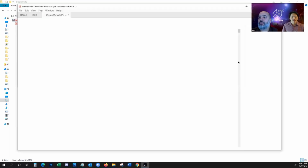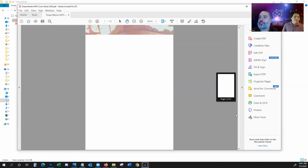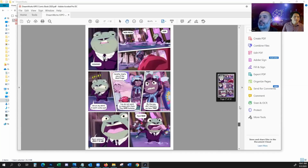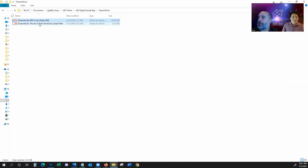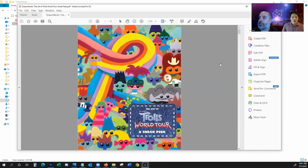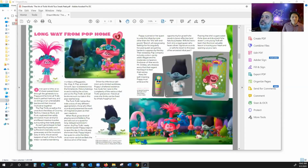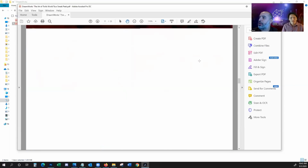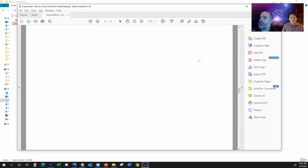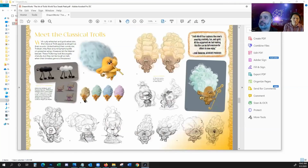It's fantastic. Next up is Dreamworks. Yeah. So not only do they include an entire Kipo comic book from Kipo and the Age of Wonder Beasts, which is on Netflix, this is like a full 32-page comic. Wow. And on top of that, they also include a sneak peek of their amazing Trolls World Tour art book. Oh my gosh, I loved this movie. I just loved it. I love the first one and the second one.